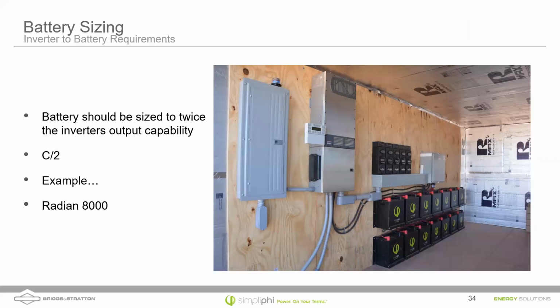It would be a little undersized. So a little undersized. 8,000 divided by 1,900. Right. So we would recommend a minimum of 5 batteries, right? And they have well in excess of 5 batteries there. It looks like they have 14, I think, if I counted properly. And so this system is well sized.